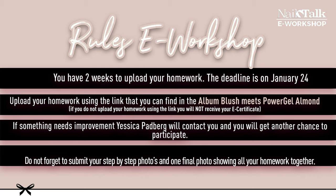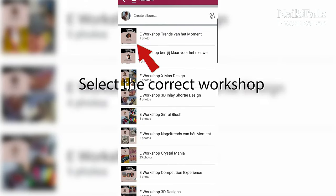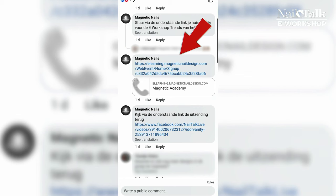So also with this slide, 1, 2, 3, screenshot. You have to find the link in the album in the group. Well, that's kind of difficult for some people, but here you see the Nail Talk Live group. You can also see in the top of the group the caption album, and then you click that and you go to the e-workshops. In this album, you find the product and the comments. In the comments section, you will find the link that you can use to upload your homework. So, sounds a little bit tricky, but this is how we do it.